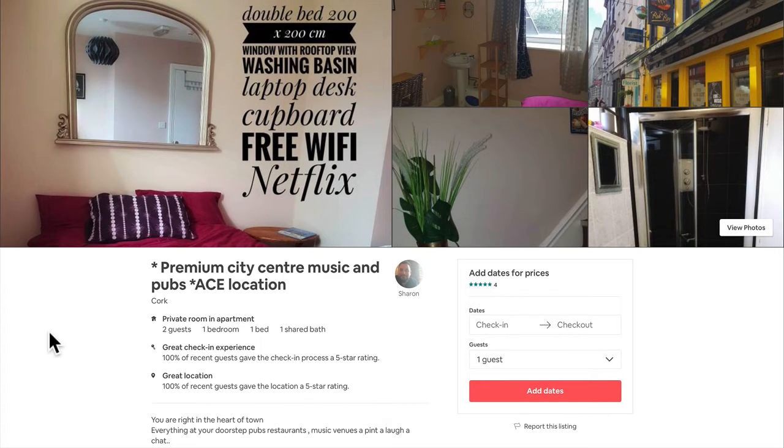Another thing that I noticed is that 100% of recent guests gave the location a 5-star rating. And so people love the location. And so that's something that you want to emphasize in your listing as well. So you might want to include it in the title, which the host actually has done.